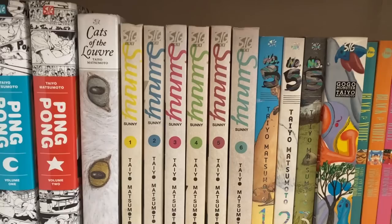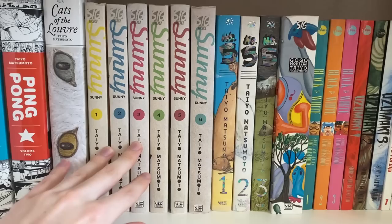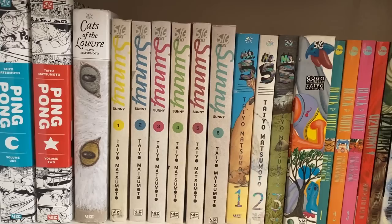Next to that, we have volumes 1 through 6 complete of Sunny, about this orphanage, a children's home. We get a little window into each of these children's lives as they deal with the sadness of not having their parents with them, but also hope and just the childhood innocence that they all have. Just a really chill, great series. Again, cannot recommend it enough.